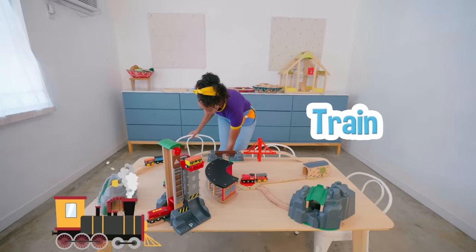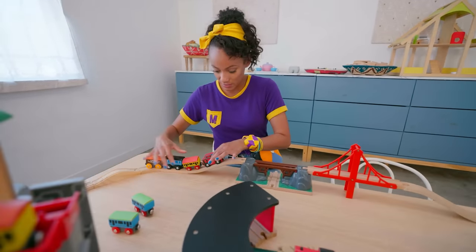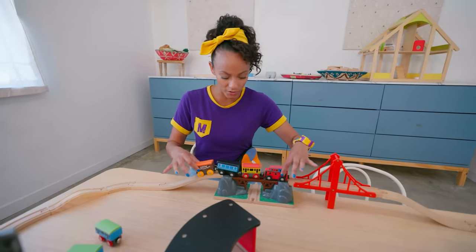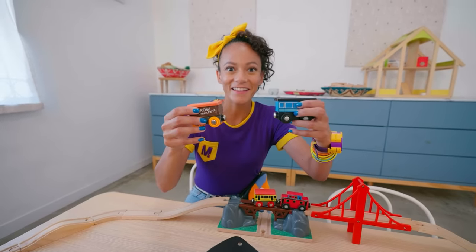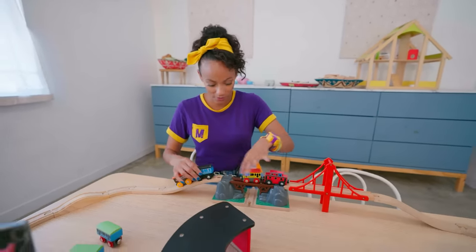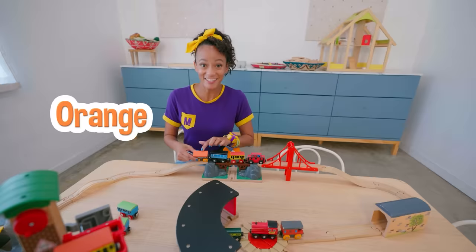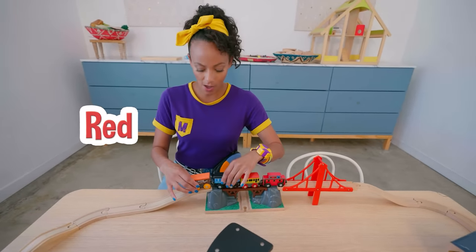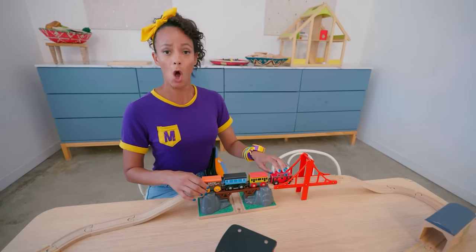Cool, a train table. Have you ever played with toy trains before? They're so fun. Look at this one. There's one, two, three, four cars. And they're sticking together. Check it out. They're magnetic, meaning they attract to each other. See? They stick together. Whoa, look at the wheels. Let's see the colors on top of here. We have orange, black, red, and red. All right, Conductor Meekah is ready to take this train on a trip. All aboard!